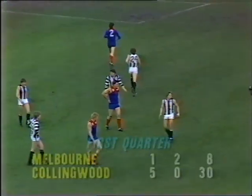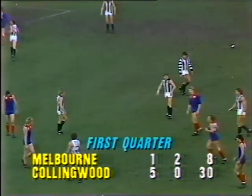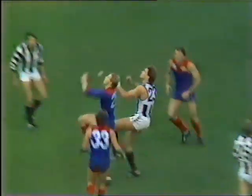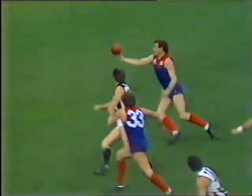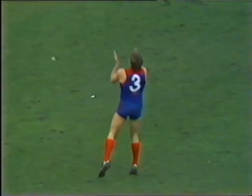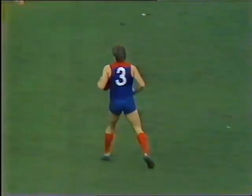I thought it might have been in the back to Taylor. So it's a throw-in about 30 metres around from the Melbourne goal. They're 8 points to Collingwood 30. Grabbed by Fellows. Oh, a hand pass missed that time by Taylor. Falls short, but Turner's in the way. The umpire must have called play on. He's kicked the ball badly. It's marked here by Greg Healy.